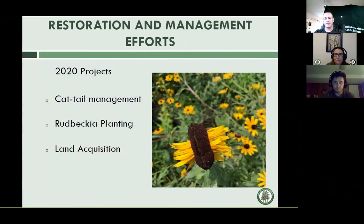We will discuss a few different ongoing projects that M&A has going on at our Big Valley Nature Sanctuary, including an invasive species management effort, native seed collection and planting, and land acquisition to further protect the sanctuary.